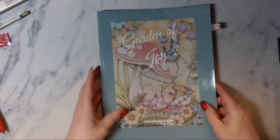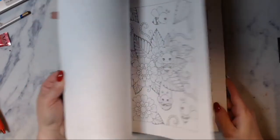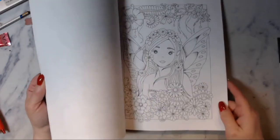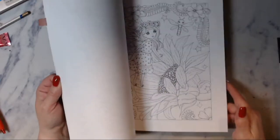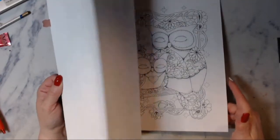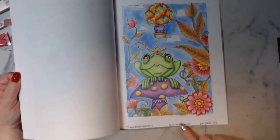I have Garden of Joy 2 by Sabine Design. Love this. I do have a WIP in here. I need to finish coloring in this. Look at that. I don't need any more coloring books, people. This is why I've gotten picky about my coloring books, because I have so many and I want to color in them all. I think that's my problem. I get overwhelmed.